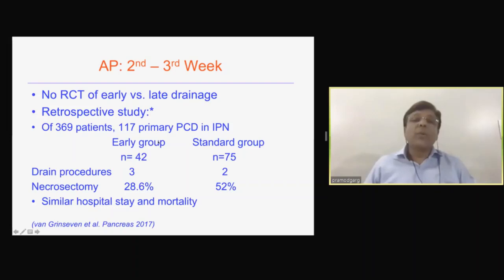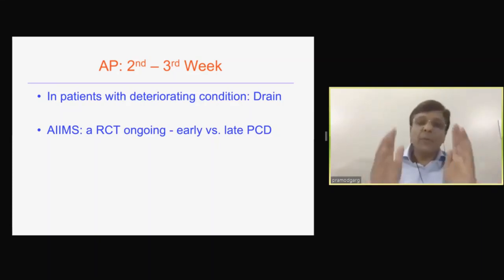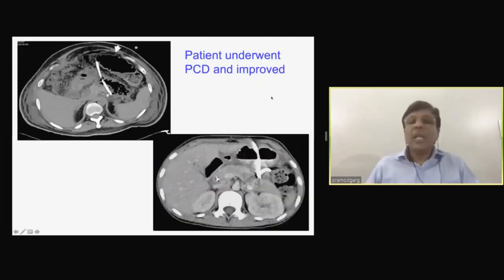So the Dutch group is conducting a randomized trial in such patients, and we are also doing a randomized trial of early versus late percutaneous drainage in patients with deteriorating condition in the second and third week. So the message here is, if your patient is deteriorating and continuing to have fever on antibiotics, you should drain. This patient underwent drainage and antibiotics and then improved.